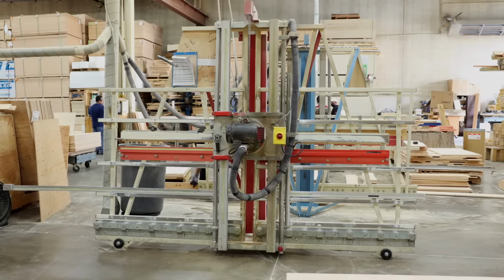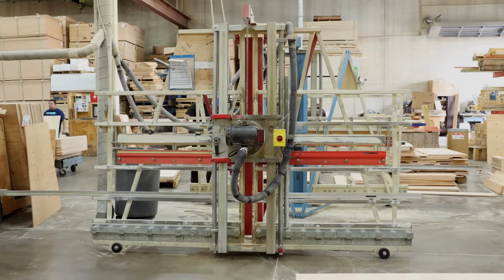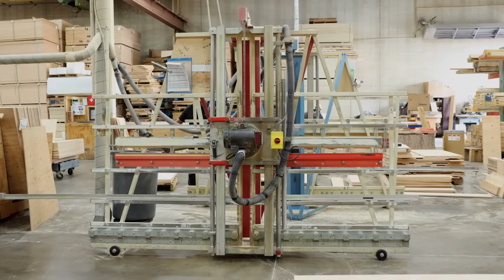I've been with Intendent Packing since 2009. Been operations manager since 2011. We've had Safety Speed saws since I've come here, so all of our machines are very old but have never had any issues with them.